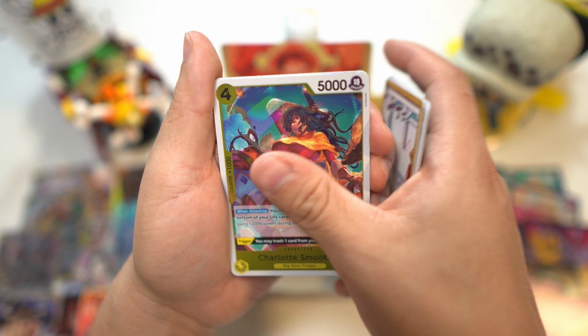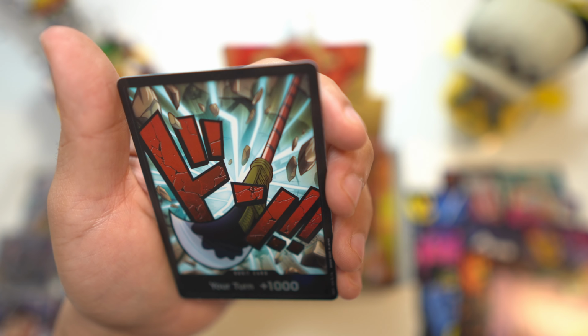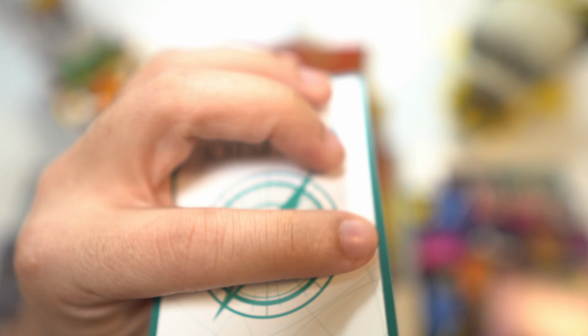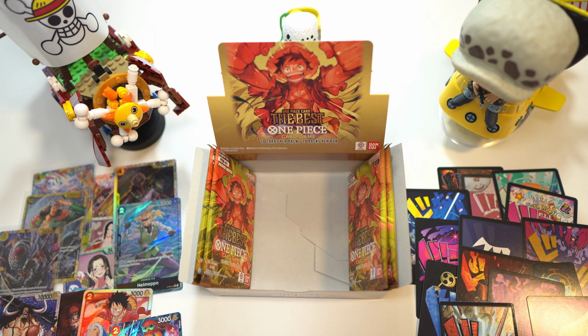Smoothie, Ulti, Izo, Bartolomeo, ooh, and Whitebeard's Don card. Now that is nice, though I don't know what it is. Is it a spear? What's it called? A halberd? I think RuneScape for letting me know that, actually. A halberd, but it is a nice Don card. A little bit of little edges right here you can see, so it may not be good for grading, but I do love this Don card design. Again, I really do think the creators of this booster pack set went hard on the design of these Don cards. And I'm gonna put this in a sleeve as well.